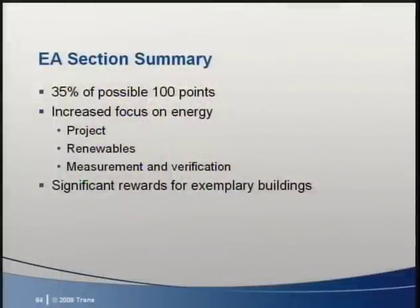So, in the Energy and Atmosphere section, there's increased emphasis on efficiency within the building and project, on-site renewable energy, and ensuring the project is operating as intended. With that said, 35% of LEED points are now covered in the EA section, and there is significant reward for project teams that use integrated approaches to reduce energy use and bring into play or increase on-site renewables. As always, we encourage people not to just look for points, but find ways to reduce the energy and environmental impacts of their projects. That's the EA section. How about the indoor air quality section, Scott?